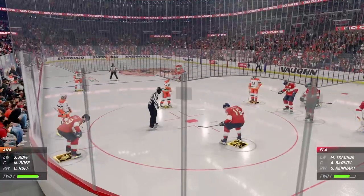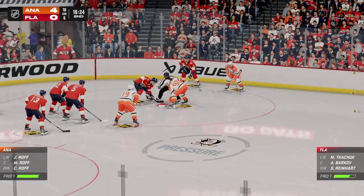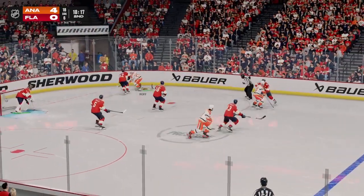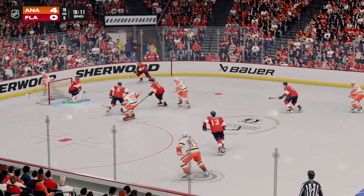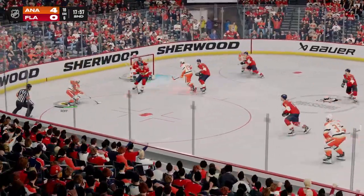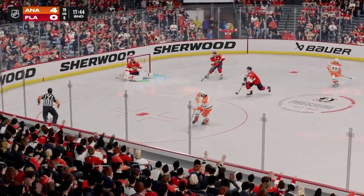Still plenty of time left in this frame. Anaheim's fans are loving every minute of this one as they lead 4-0. The Panthers win the draw. The Ducks have it now. Dishes it off. Moves the puck down low. Here's a shot. Stopped by the goaltender.